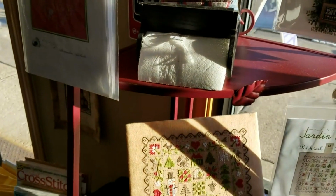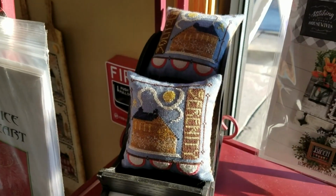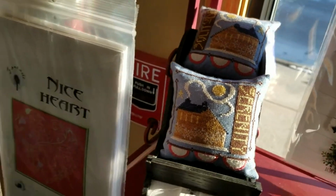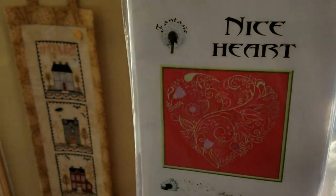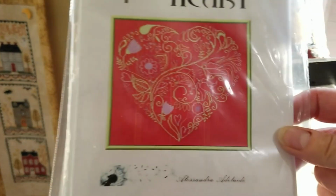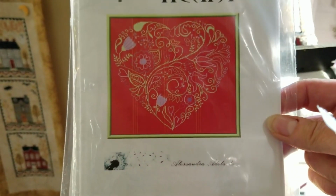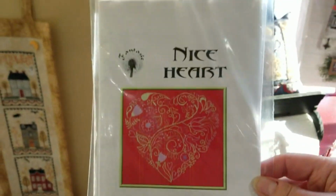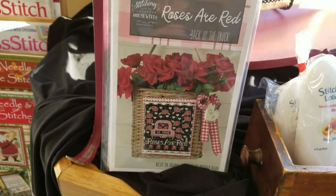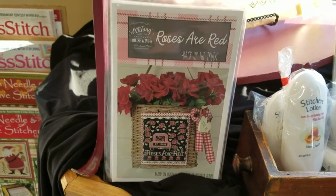And we have the winter solstice patterns. These are from Hands On Design. And I went around the shop pulling up some little Valentine things. This is called Nice Heart. This is from Alessandra Adelaide. Here's another Housewives, Roses Are Red. That's a Back Up the Truck series.